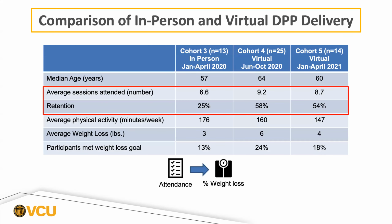This is not part of our results from the qualitative study, but I just wanted to show you what it looks like for our cohorts 3, 4, and 5. Our cohort 3 had 13 participants. It was in person, and the average number of sessions attended was 6.6 for a 25% retention rate. And then cohorts 4 and 5, which were virtual, you see that there's a higher number of sessions attended, and the retention is also much higher.